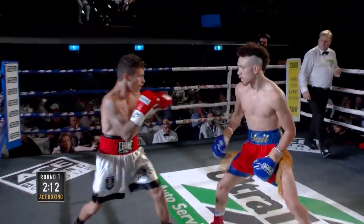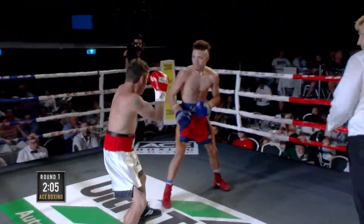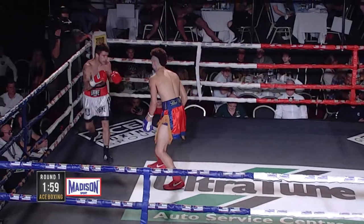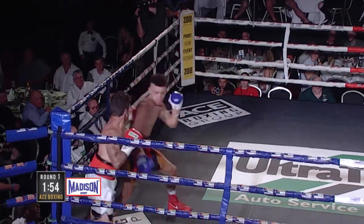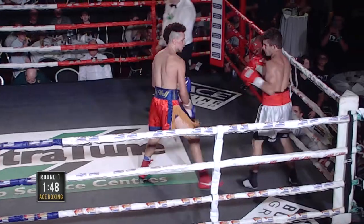Speed of both men, really good even for super featherweight. Got good defences, does he, Jalen Tait? He definitely does. He evades well, he sees punches very well. Like, he's got his hands down by his waist, but can read the fight very clearly, especially for a person of only, obviously only having his second or third pro fight.